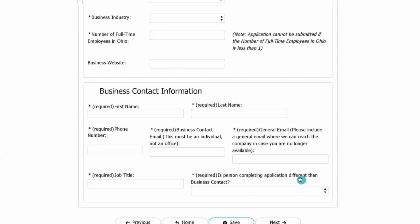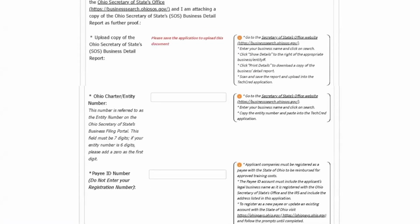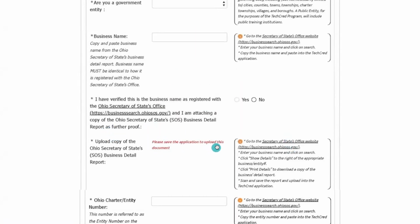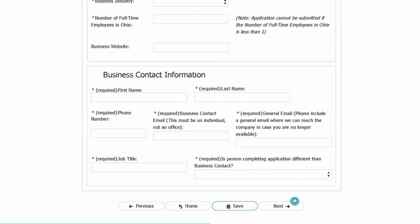So once you get to the bottom of this page, you're going to make sure you click the Save button right where my cursor is. And before the application will allow you to click Next, it's going to have you scroll back up to where it said, please save the application to upload this document. This is now going to have an upload box where you can go to the Secretary of State's office website, save the PDF of the business detail report, and upload it to the section. And then the first section of your TechCred application is done. You'll be able to click Next.